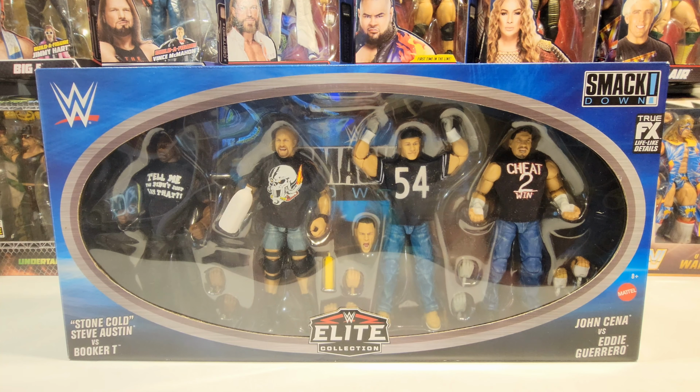We've got none other than Booker T and Stone Cold in their infamous grocery store brawl, and that was a fun one for sure. If you watched that and you were around during that time, it was a great time to be a wrestling fan. There is no other way to say it. It was absolutely one of the best times to be a fan of wrestling. And we also have none other than John Cena and Eddie Guerrero taking on one another. That was the infamous parking lot brawl, again on SmackDown.